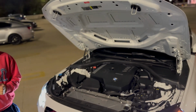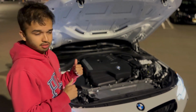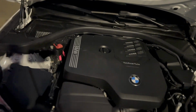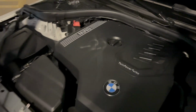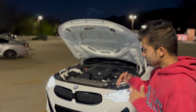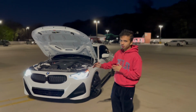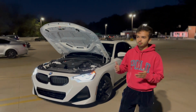Powering this bad boy is BMW's twin-scroll turbo 2-liter engine. It's an inline 4 with 255 horsepower and 295 pound-feet of torque. BMW has a thing of downgrading their horsepower estimates, so it might be pushing a little bit more than that based on how BMW estimates their horsepower numbers.